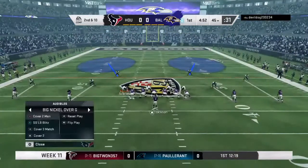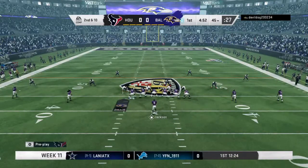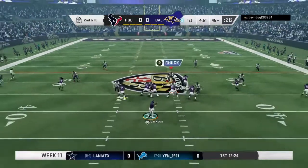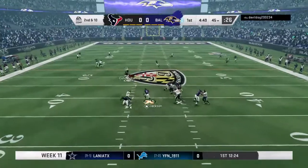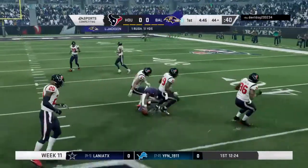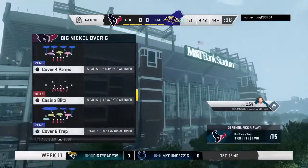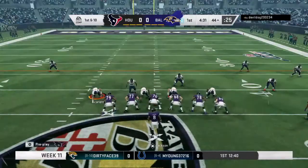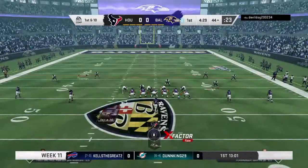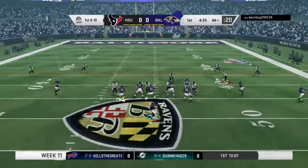So now 2nd and 10 after the incompletion on first down. Now Jackson throwing again. And now he'll tuck it and run. And he's going to be taken down with another first down as the stop's made at the Texans' 44-yard line. So a 1st and 10 now in Houston territory at the 44-yard line.